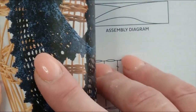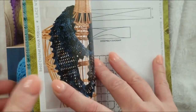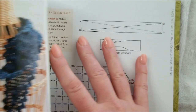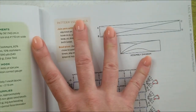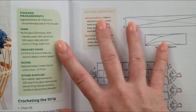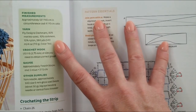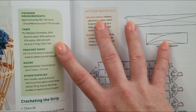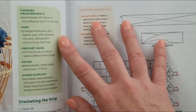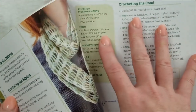So this is the one that I did. It's called a bead crochet mesh Mobius, and it calls for a fly design cashmere merino wool. That's cashmere and nylon, and just not something that I have. So that's where you just start winging it, you know, use what you can.